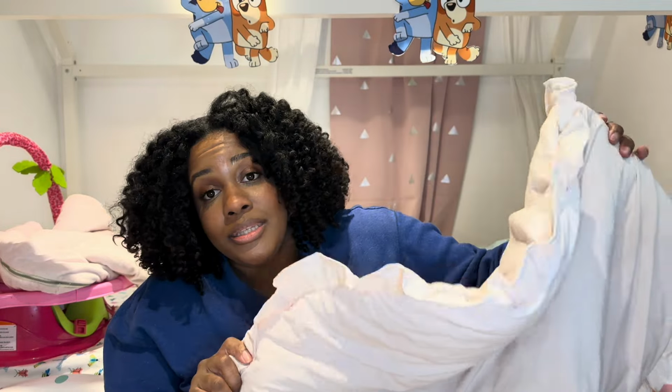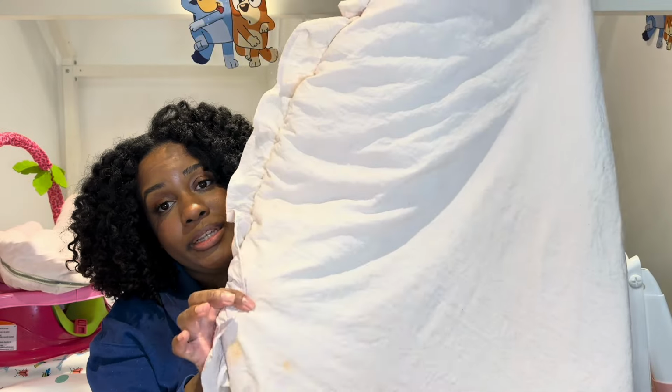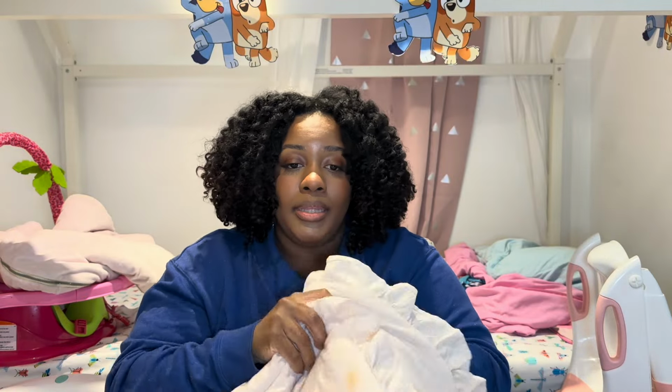So that's what I liked about this. She will not, to this day, she will not sleep in her crib unless this is laying on top of it. I do recommend this, even for just tummy time. I love this thing. Love it.